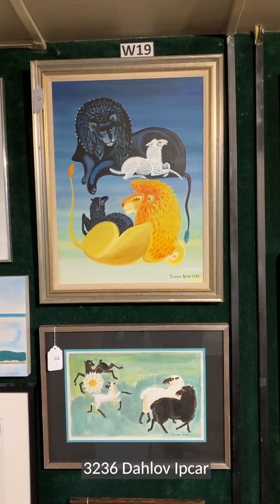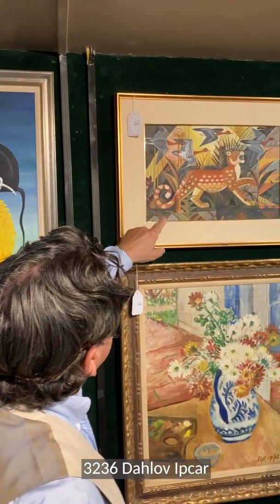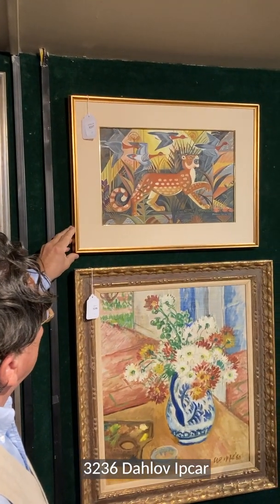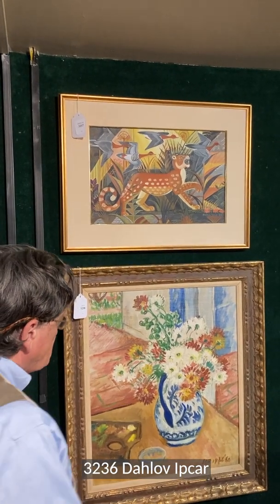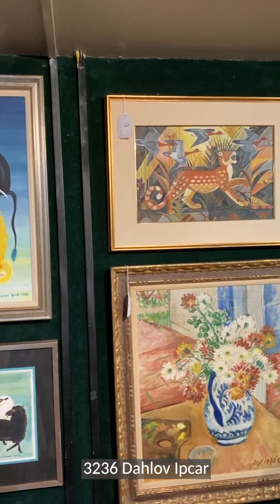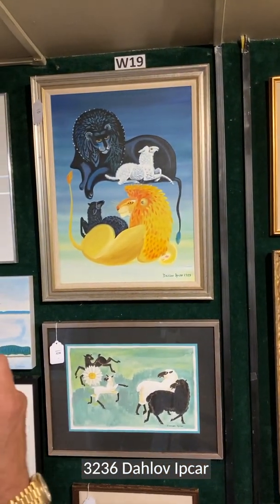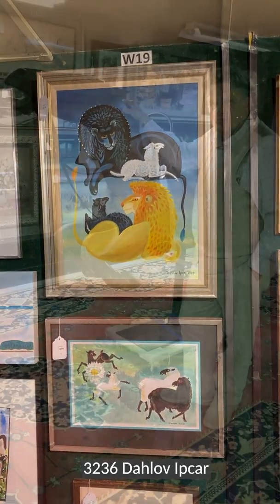We have The Lion and the Lamb. We have this wonderful one here, this oil on canvas again of the prancing, looks like a tiger, done in 1980. So a nice representation of Della Fipcar's work in this sale.